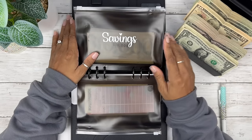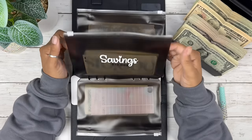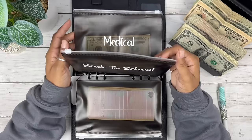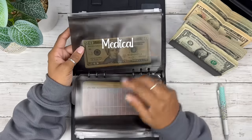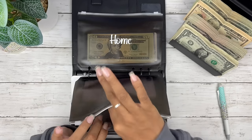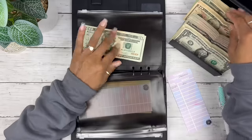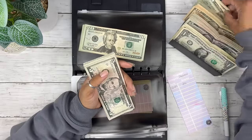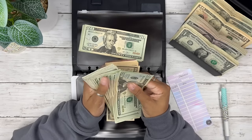So we have this money left over, and I kind of want to grow my savings back. My daughter's college is always a priority, back to school. That one's important too. That one's sitting at 500. Let's add to medical. That's what I want to do. Medical kind of scares me, so let's just add more to medical. All right, whatever, this is going to be medical.